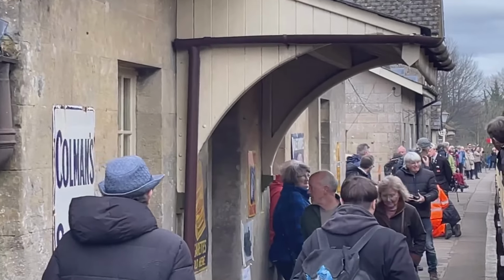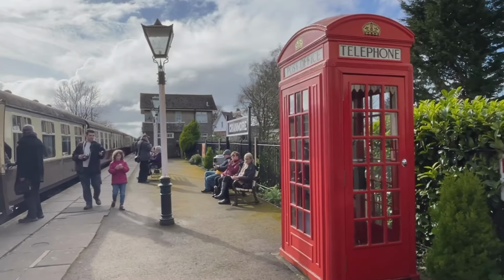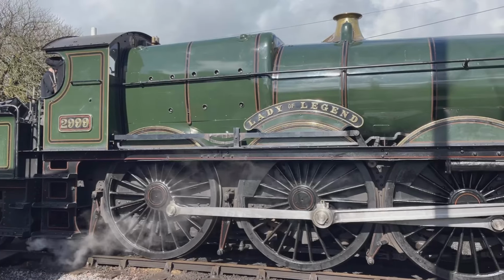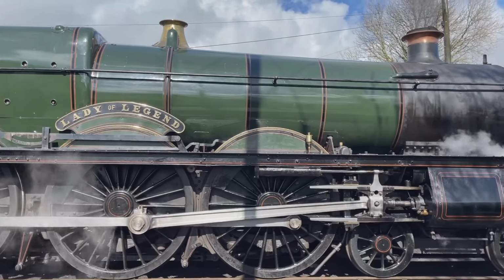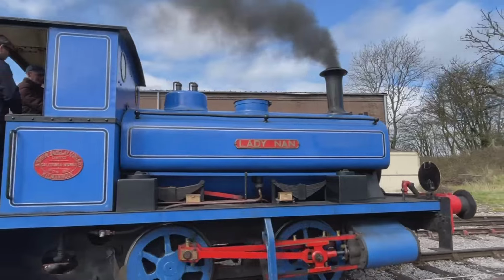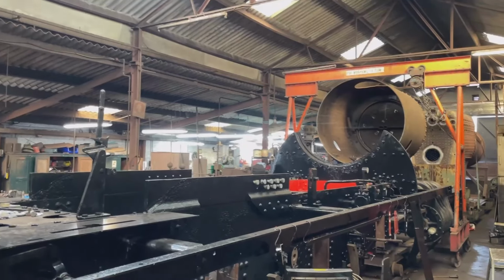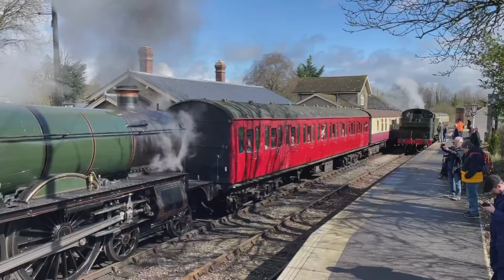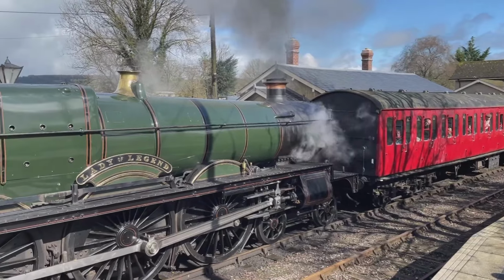Now we're back at the station, I'm just gonna let you enjoy the sights and sounds of the day and let you soak up the atmosphere of the gala. And then we're gonna have a look at some other things that were on offer, like you could go into the signal box, you could drive a steam engine, and you can visit the engine sheds. So I'm going to show you all of that. But first of all, let's just stick around the station and enjoy some of the sights and sounds.